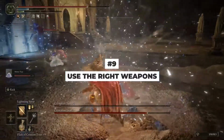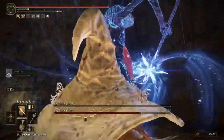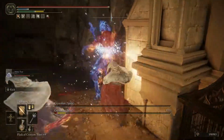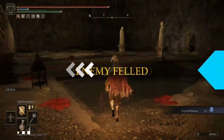Enemies and bosses can be weak to certain weapon types. A good example of this are the crystalline enemies in certain caves and dungeons. They are extremely weak against striking type weapons, causing them to have their poise broken easily and melt to the weapon type. So if you're struggling against a certain type of boss or enemy, try switching up your weapons.